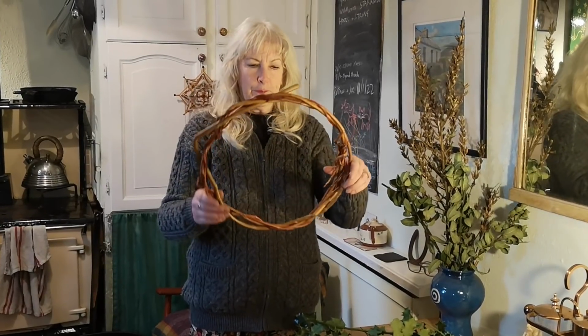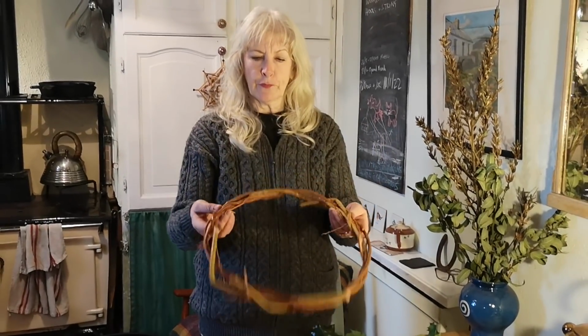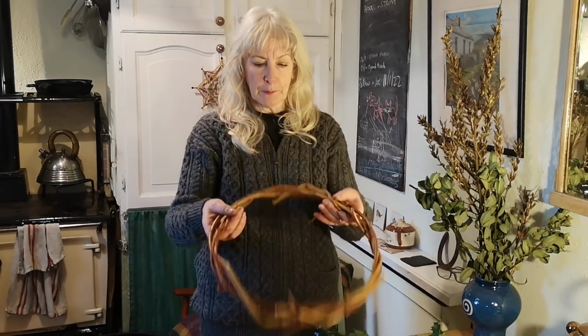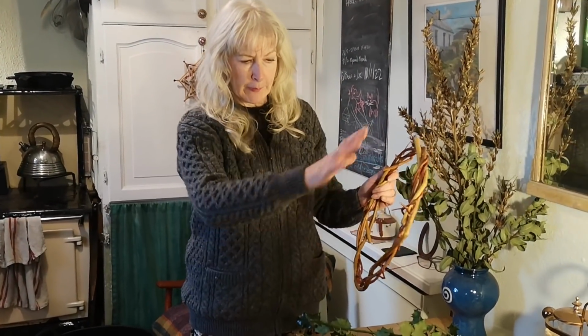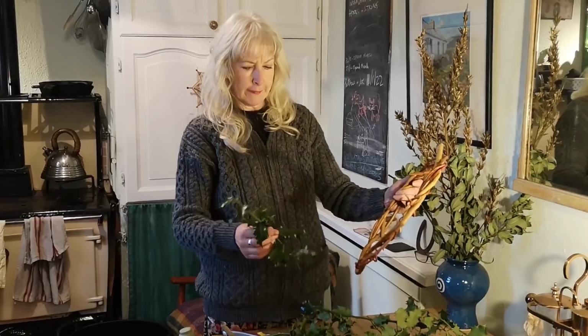There's the skeleton of the wreath, the bare bones of it. It's just 4 pieces of willow woven around each other. It's not a perfect circle, but it's going to be good enough because when I put in the greenery, it will look nice and round.